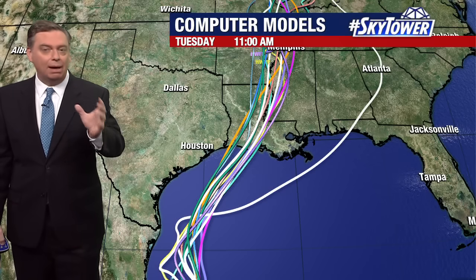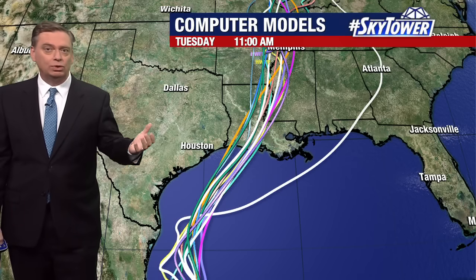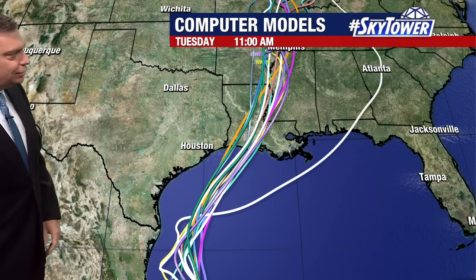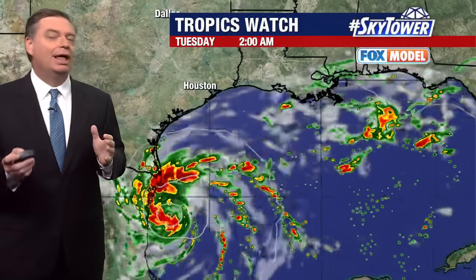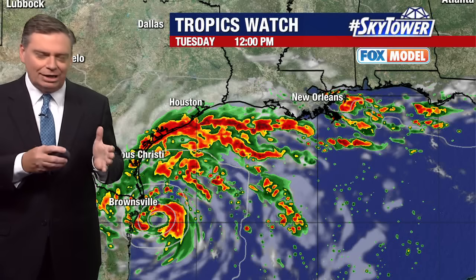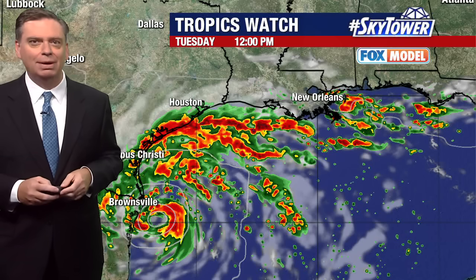Now that we have a better defined center, it's more towards the north, it stands to reason that we could see more changes in that forecast track. How much of a change? That remains to be seen. Now we're also getting a lot more of that data from the hurricane reconnaissance plane going into the computer models, so that will help to kind of pinpoint and redefine that track as we go through the coming days.